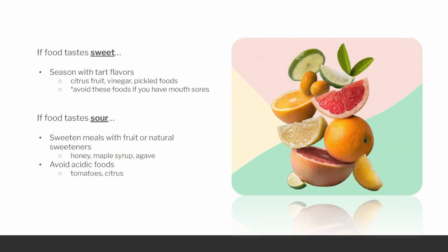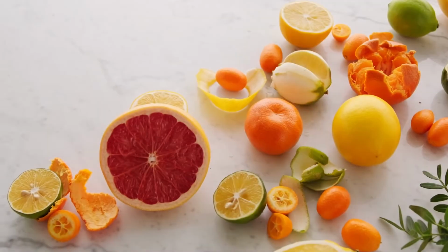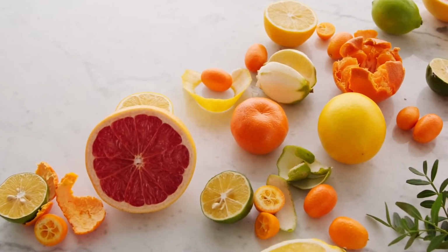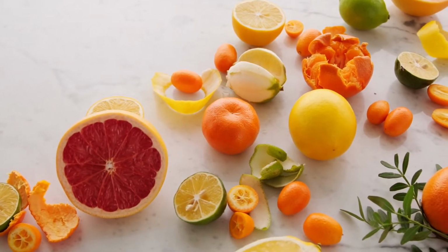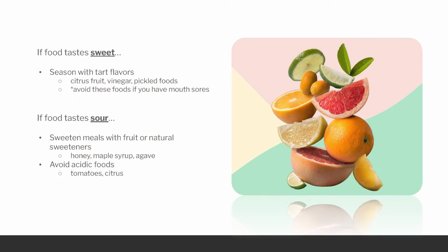If food tastes too sweet, try adding tart flavors to your meals, such as citrus fruit, vinegar, and pickled foods. But make sure to avoid these foods if you have mouth sores, which we'll discuss in more detail later in this video. If food tastes sour, try adding sweet flavors such as ripened fruit, honey, maple syrup, and agave.